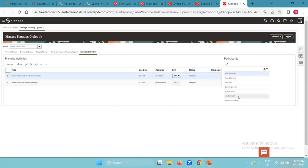So it not only does the planning, but also helps to collaborate across multiple participants. You can have multiple participants added to this planning cycle and then share notes based on actions or decisions taken out of an executive review meeting, which can be sent over mail to multiple participants based on your business process. So sales and operation planning helps you effectively plan your S&OP cycles and also do your aggregate long-term plan.